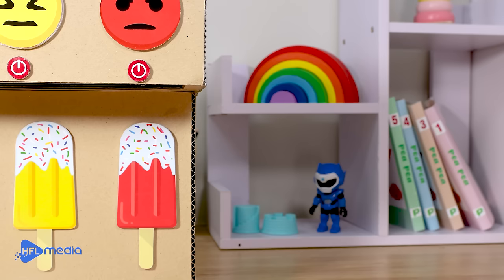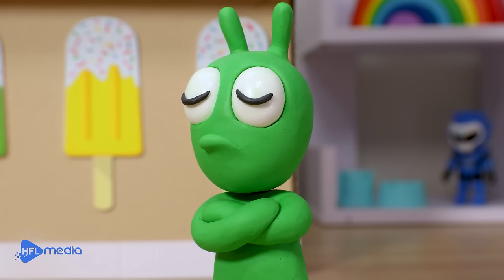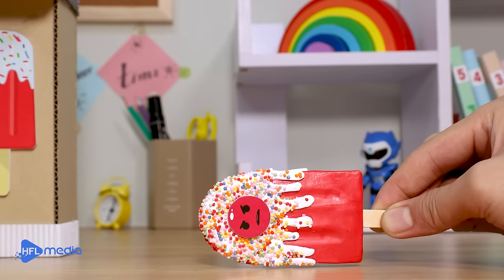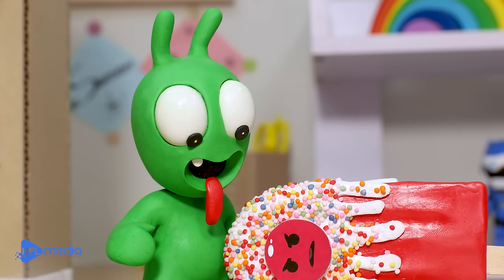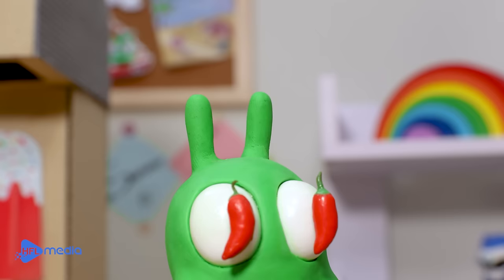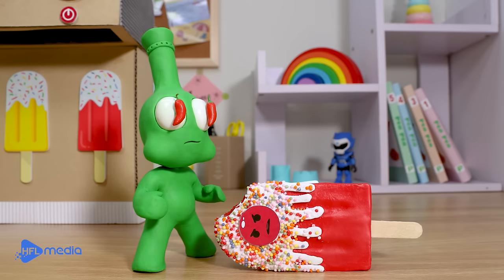John chose the ice cream at the angry emotional button. John lets PeaPea taste the flavor of the ice cream first, wondering how it tastes. This ice cream is too spicy. What should John do to help PeaPea right now?